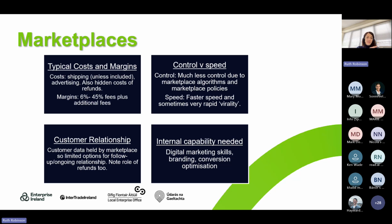A key point is the customer data will be held by the marketplace. So that will give you very limited options for follow-up or ongoing relationship. And that's one of the things we hear from clients all the time, their frustration around not knowing much about their customers because that data is held by the marketplace. And there's a role here in refunds that I'll talk about when it comes to the next slide.